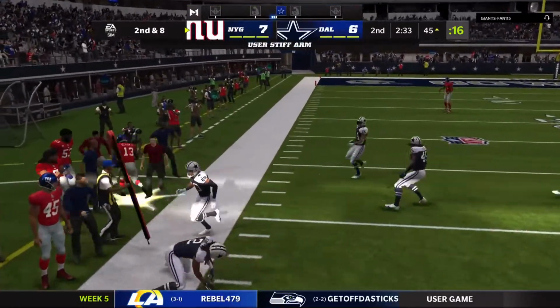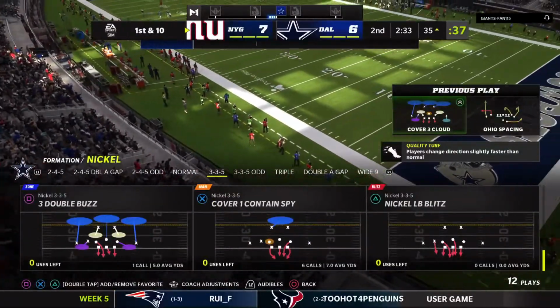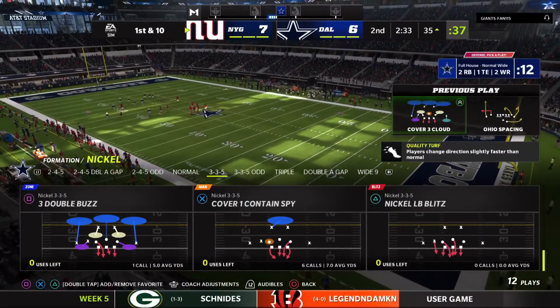Tua's throw complete there to Beckham. And he's going to be out of bounds down around the 35-yard line. First catch there for OBJ, and that good for a first down.